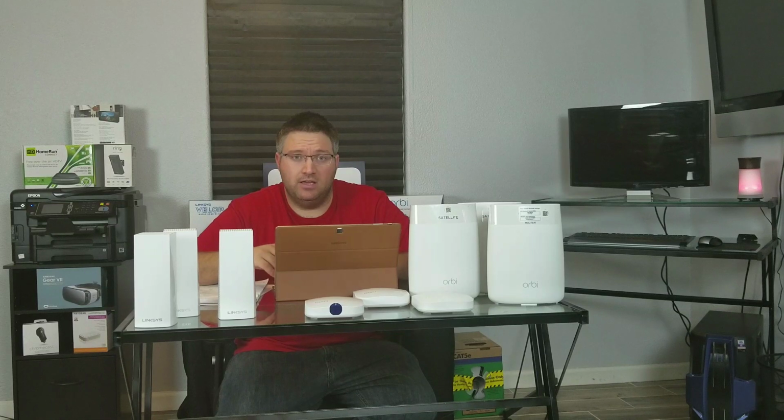Now with that outdoor unit, I needed an outdoor unit. I'm not going to be able to get an outdoor unit from Orbi, but with Google Wi-Fi, you can buy what's called a Wi-Fi box. They sell it on Amazon. I think they're like around 80 bucks. It's a waterproof box that you could put a wireless device in, like a Google Wi-Fi device, outdoors, and you'll still be able to use it. So that's going to be my best bet.